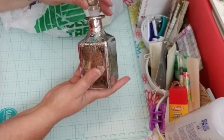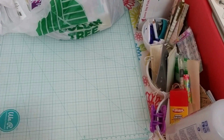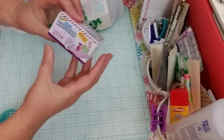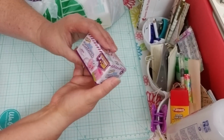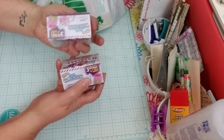Next, I got these little jars, if you will. Thought these are really cute, and I'm gonna decorate them for Halloween. Then I did find some little Happy Place Shopkin toys. They're like a 3-in-1 in here. And I did pick up a couple of these for some friends' mail.